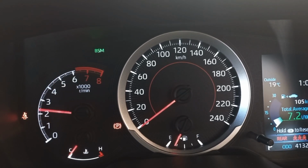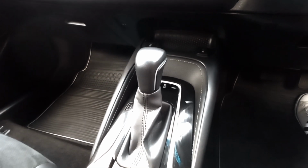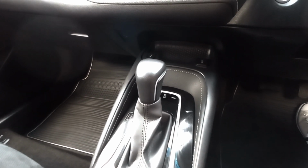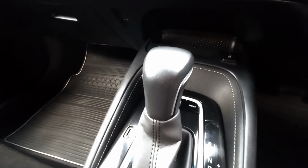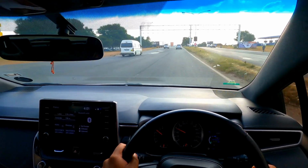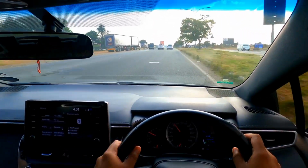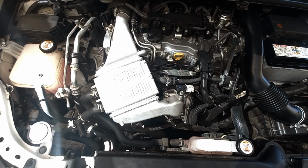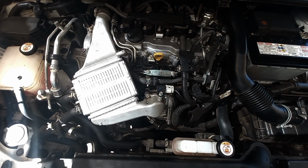This particular example has an automatic CVT gearbox, which provides a very smooth driving experience that fits this car's comfortable on-road feel. However, you do feel a delay during shifts when accelerating. You can also get the Corolla in a 6-speed manual. It has decent fuel efficiency, averaging around 6.5 liters per 100 kilometers.